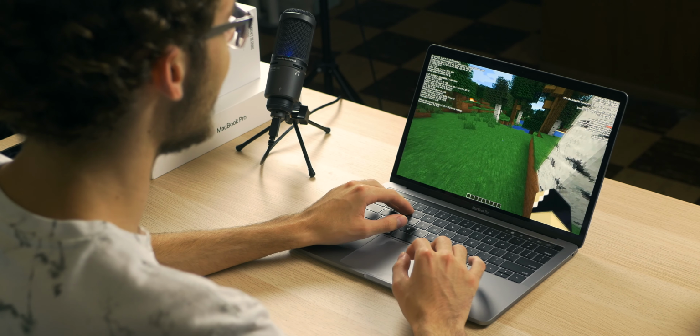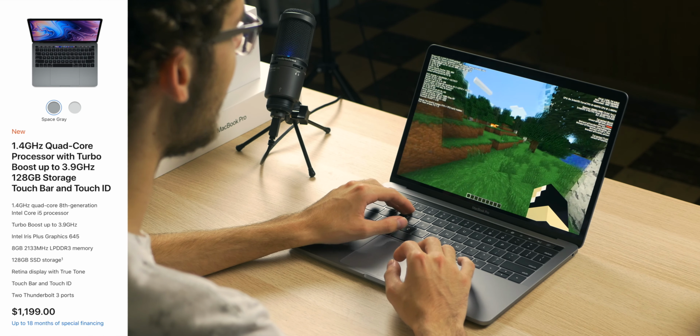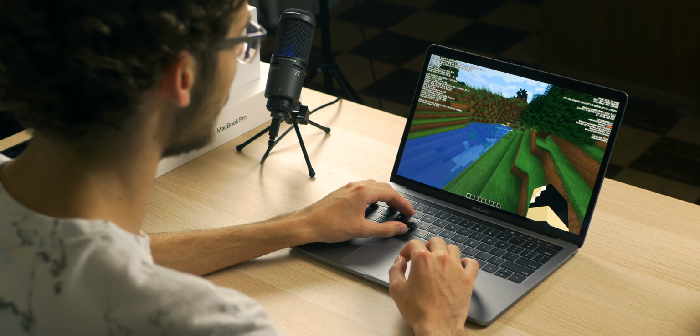You have Intel Iris Graphics 645, I believe, with about 1.5 gigs of dedicated memory. You have 8 gigabytes of RAM. The processor is decent enough. It's about equivalent to an iPad Pro, so that gives you good graphic and processing performance there.